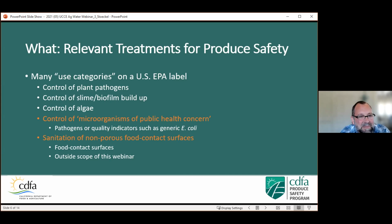So to get to the meat of things, I think it was Jana who talked about the different use categories on an EPA label. You can see control of plant pathogens, control of slime, control of algae. The inspectors are not going to be looking for those because they're not part of the produce safety rule. What is part of the produce safety rule is the microbial quality of the water, the sanitary quality of the water.